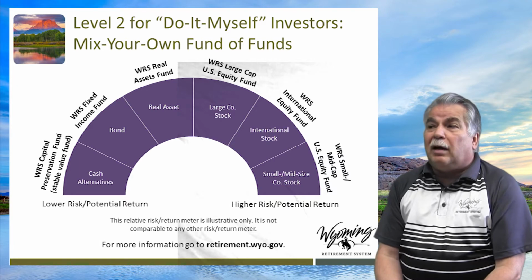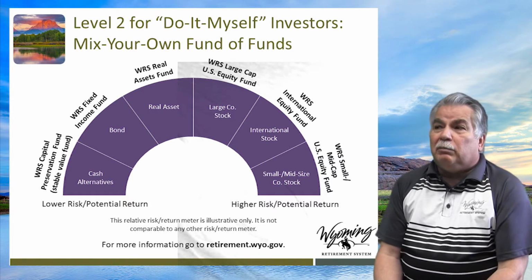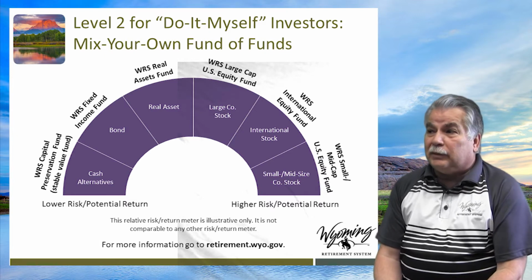Read this like a speedometer or a risk meter. If you're on the left-hand side, you're not going real fast, but you should expect a lower rate of return. As you go right, you increase your risk, but you can also increase your return potential. There's no guaranteed interest rate or performance. It's based on the underlying investments.